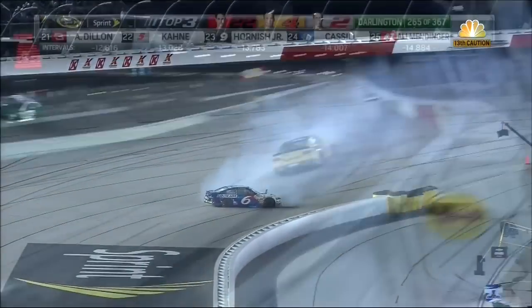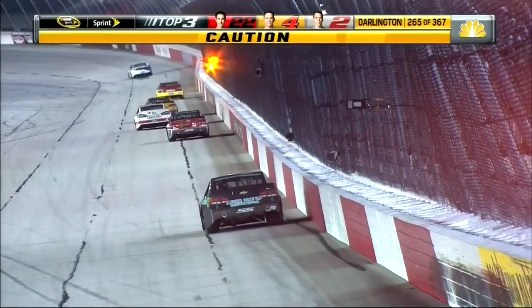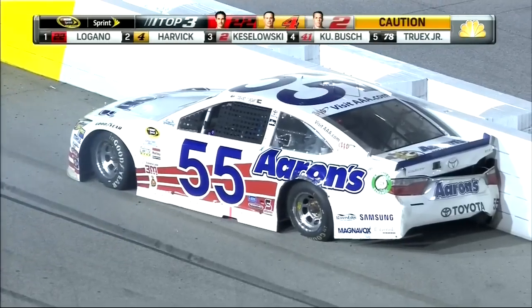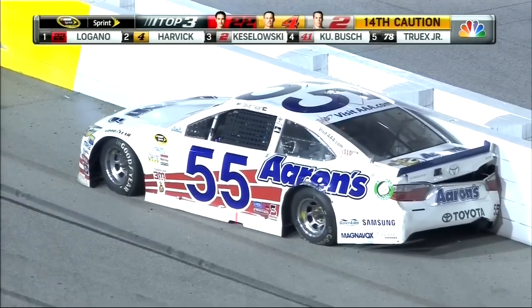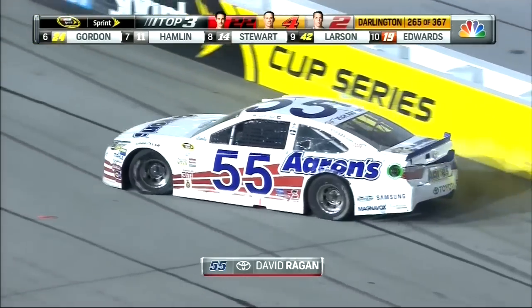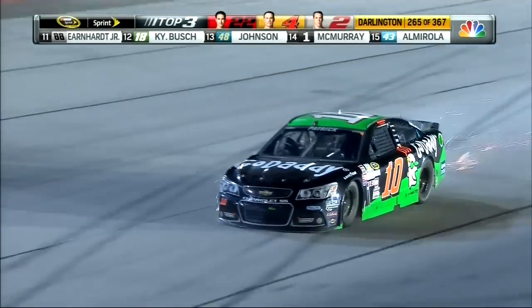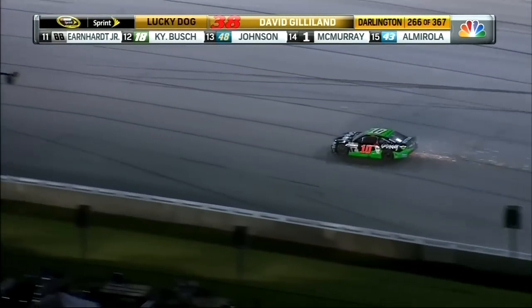25. David Reagan into the inside wall on the front stretch. And that brings the caution out for the 14th time. Again, cars were just on pit road on lap 247. Some were, others weren't. They stayed out. Joey Logano was 230. Danica Patrick came back out onto the track after being in the garage.